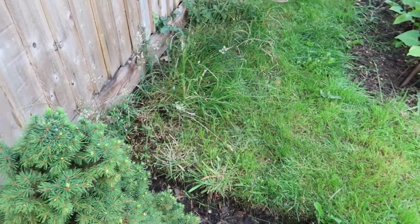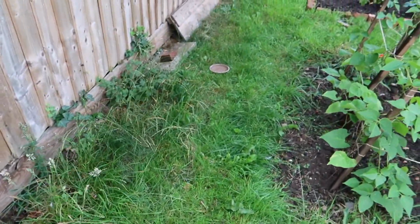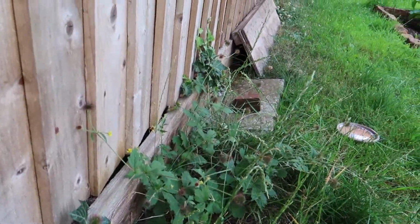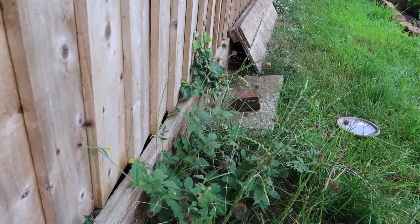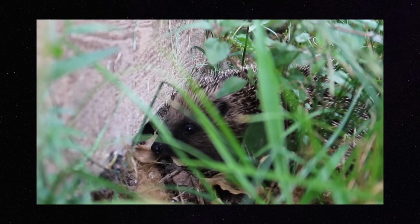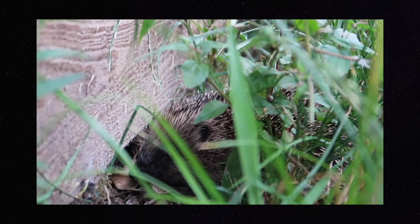And we did have a little visitor earlier. I don't know if he's still there, but under there was a hedgehog. I'll show you a bit of film that Ben took. I think he's hiding under there. It's nice and shady, and because it's rained recently, the worms are up, so I think he was eating the worms.